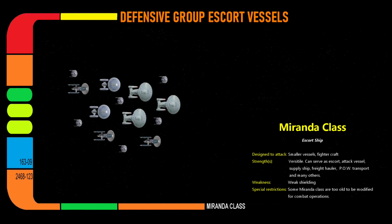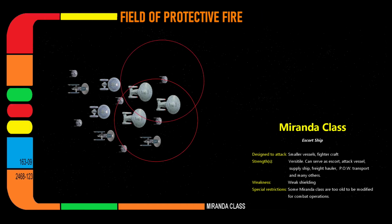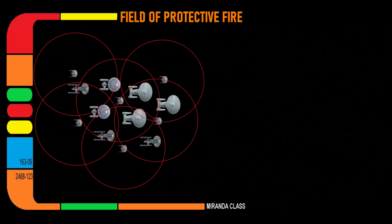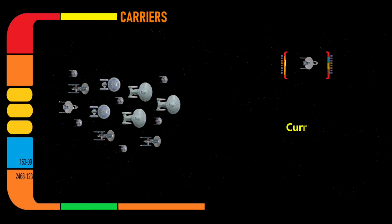In this example, we have Miranda-class ships working together in tandem. By combining their areas of effective fire, they can use their weapon systems to create a zone around the fleet to defend the larger ships from attacking smaller craft. Looking at this diagram, you can see why formation is so important to maintain. The ships in the fleet protect each other in a well-designed pattern, provided everyone holds their position. Ships that fall outside this pattern are no longer protected or compromise protection to other ships.